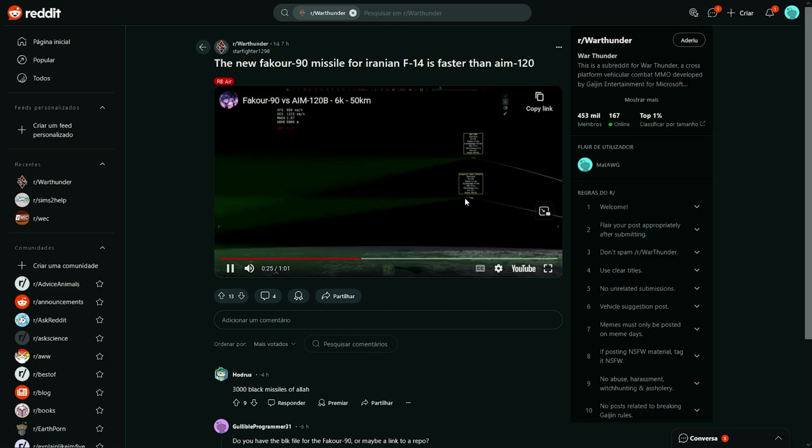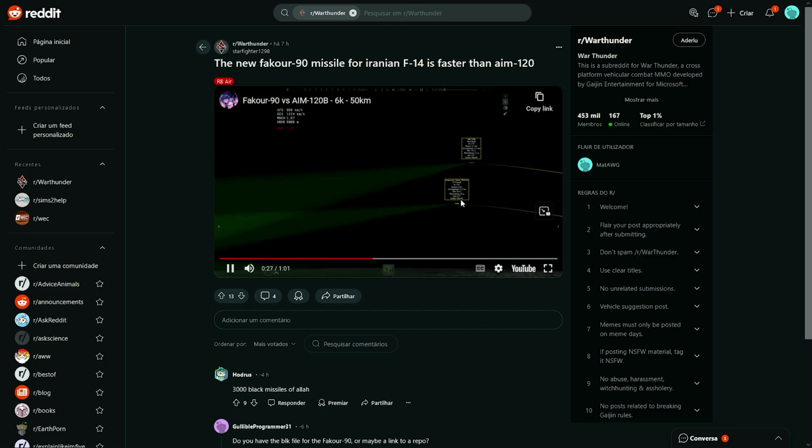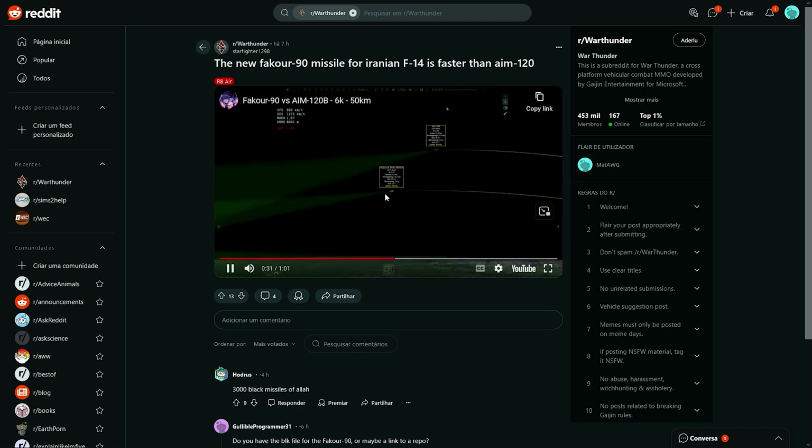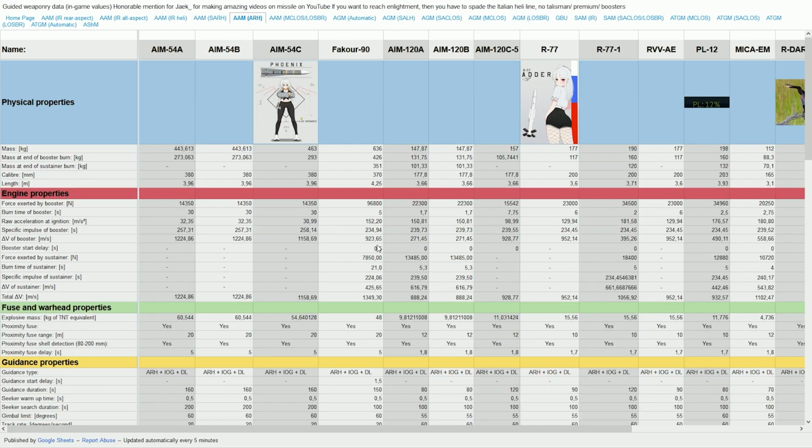I plan to do all these tests as well once I get my hands on it. This is the FAKOUR, this is the AIM-120B. You can see the difference in speed of the missile, pretty crazy, right? So the missiles are coming indeed. Apparently it's already in the files. As you see, the FAKOUR-90 is here. Apparently there will be the bluish Islamic Republic Iranian Air Force skin as well, which is pretty cool. But you can draw some stuff from the stats of the missile.